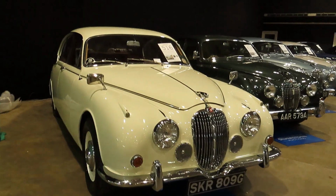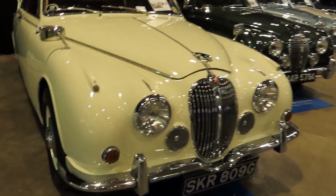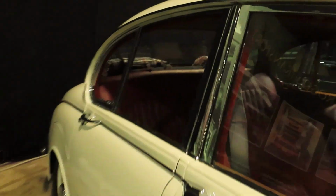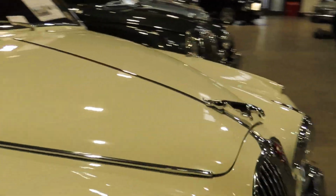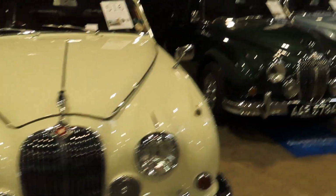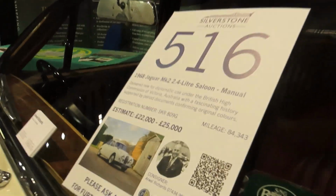Look at this lineup of Jags. Apologising for the voice break. We got a lovely 2.4 litre Mark 2 here. Beautiful cars these. Just look at that interior. Nice 5-speed manual in this one. Absolutely gorgeous, aren't they? The 2.4 is one of the smaller engines, and I'm sure there might be the occasional 3.8 here. Let's have a look at the estimate, 22 to 25 grand.